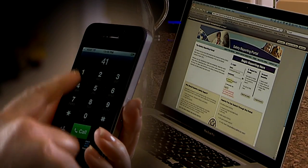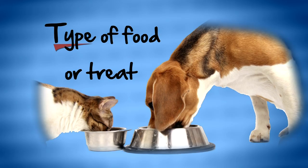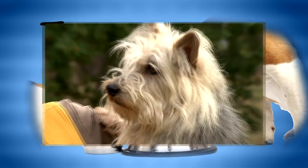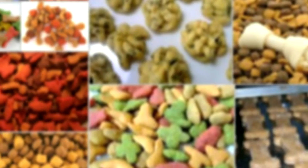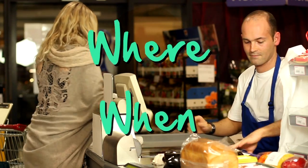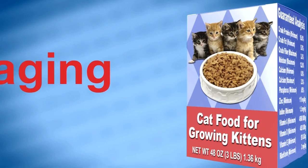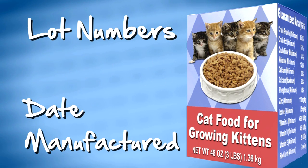Whether you report the problem to FDA by phone or the internet, we'll need some specific information. We need to know the type of pet food or treat and whether it was for dogs, cats, or other pets. We also need to know the brand and the manufacturer, where and when it was purchased, as well as any information found on the packaging, like lot numbers and when it was manufactured.